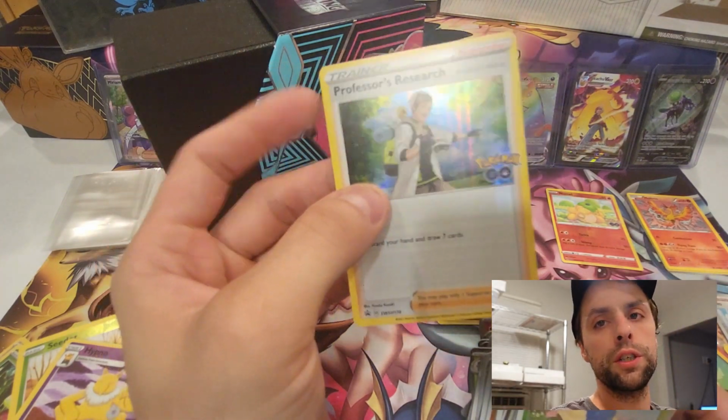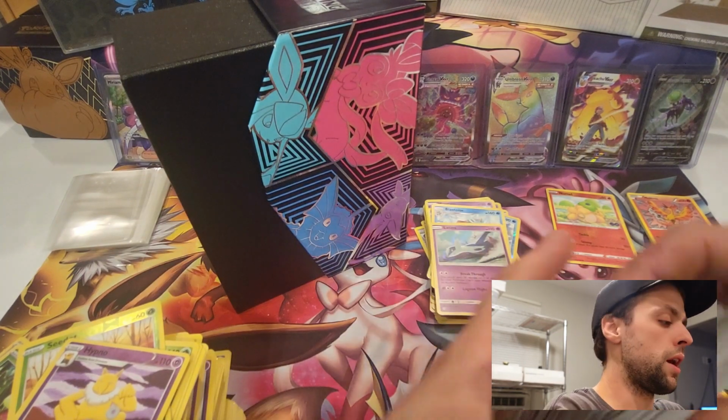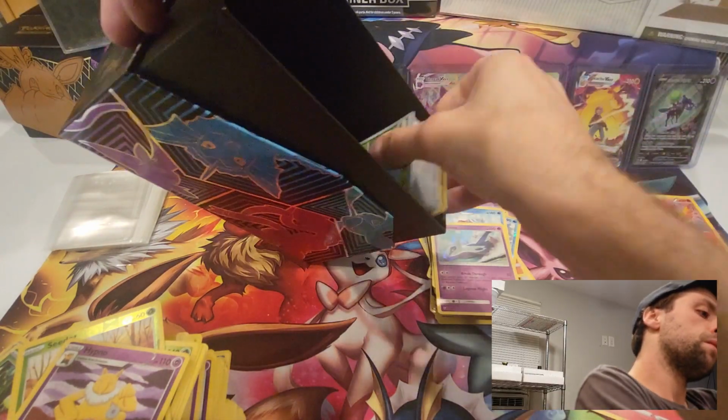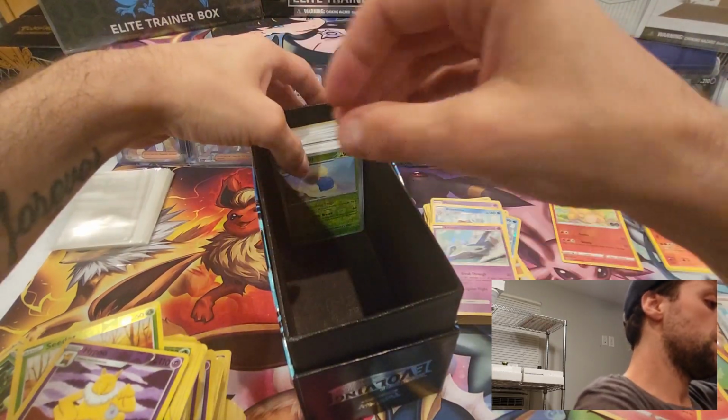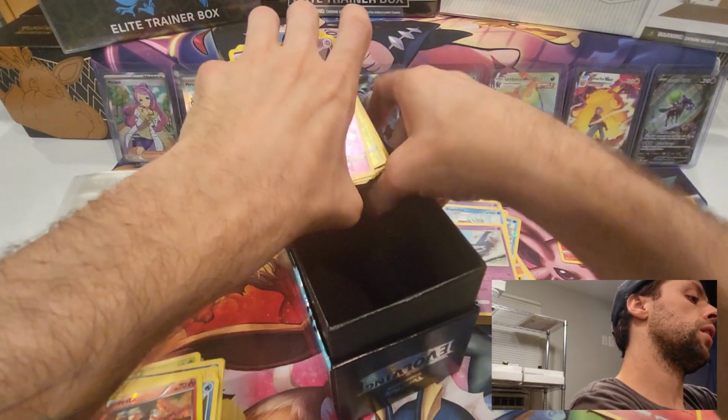It's a promo card that you don't see too often. It's worth like $1 if I remember correctly, maybe a little less. But it's a promo card you don't see too often. I don't remember off the top of my head what it comes out of. But a lot of people are looking for that one. It's not one that's in every person's collection.